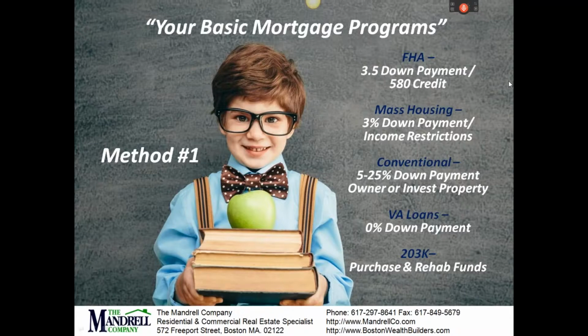Mass Housing, here in Massachusetts, in Boston, you can also purchase a home with 3% down. Mass Housing does require you to go through a first-time homebuyers program where FHA does not. Mass Housing does have a few income restrictions, so you can only make so much money before you are no longer qualified to use the Mass Housing program. So again, 3% down, so about $3,000 for every $100,000 you spend on your home. So a $300,000 home, roughly $9,000 down payment.